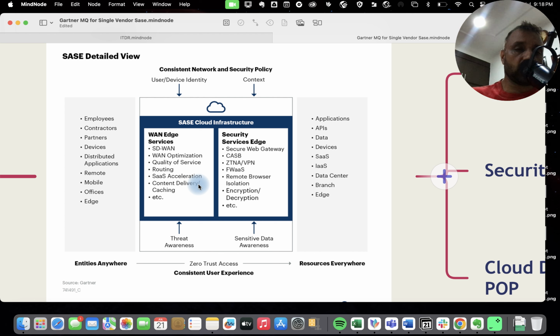In the second technology, which is SSE, it includes Secure Web Gateway, CASB, ZTNA, VPN, Firewall as a Service, Remote Browser Isolation, Encryption, Decryption, etc. So essentially, it's all about getting security services on a cloud infrastructure. Now, SASE cloud infrastructure essentially involves both network as well as the security services provided as a cloud infrastructure from a single vendor.